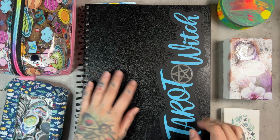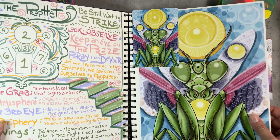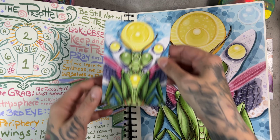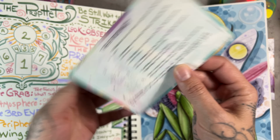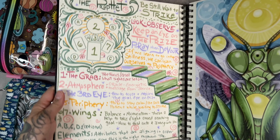This is my setup today. We are using the Prophet casting sticker, casting stage. And here's what this one looks like. And this is what it looks like in my book.